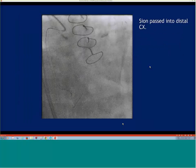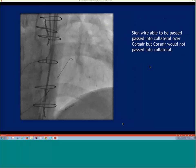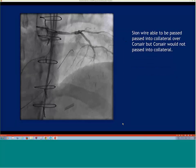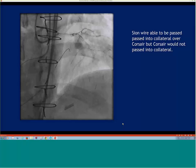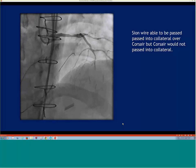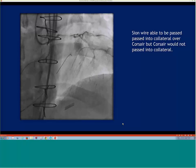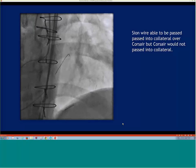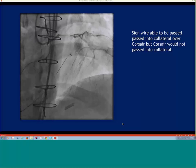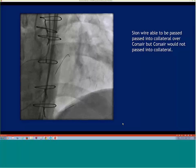But the other thing, we all know that doing the circ is harder than doing any other vessel. The circs are notoriously difficult to open, no matter what we do. It's the tortuosity, and the collaterals are usually epicardial and tortuous, just like this one. So it's the most challenging lesion we can do in CTOs. I know, and we knew this going in.